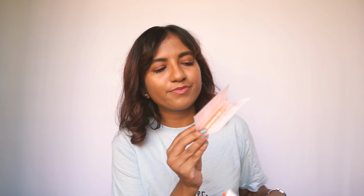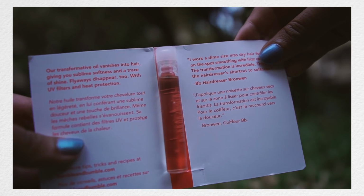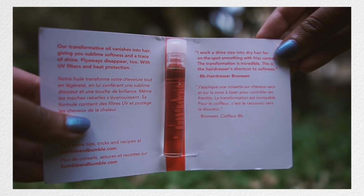I also got the Bumble and Bumble Hairdresser's Invisible Oil Sample over here. This is just a hair serum, I guess, and I really like that it comes in this nice tiny little tube. So this is also something that I think I'll put in my everyday makeup bag or in my handbag for flyaway hair emergencies, you know, when you're outside and your hair is behaving unruly and you just need a little bit of that serum. This is going to come in handy.